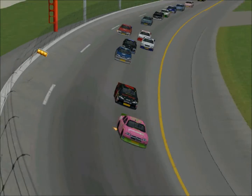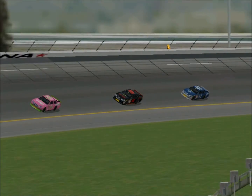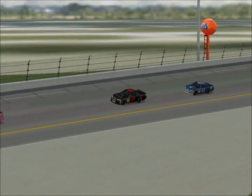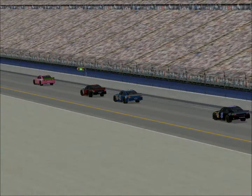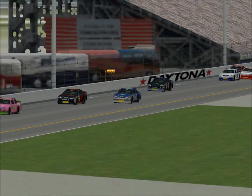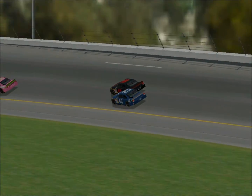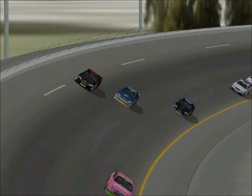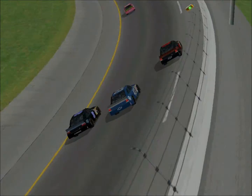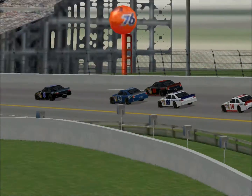And David Berger running in third. He made his way back up into the race. There's Hamp coming in the 43. He's running fourth. And now he's going to go for third here. Got to run down the backstretch. Oh, contact right there. Wow. Both of them able to save it there, but they're going to lose a lot of momentum from that.